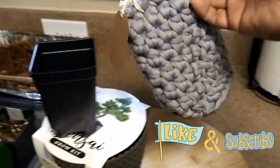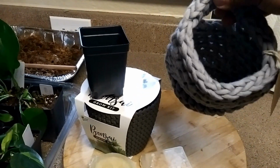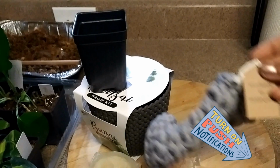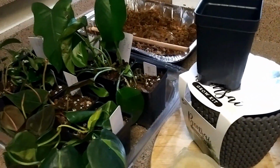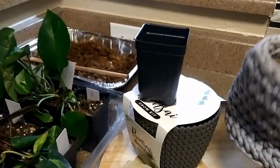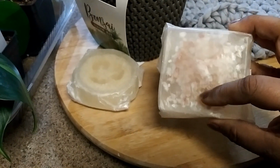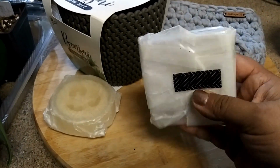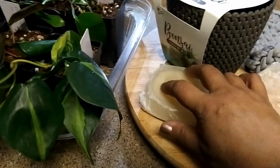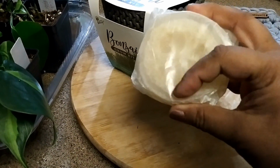It wasn't just plants. She sent this so cute little knitted pot hanger that you can put on the wall or just hang somewhere, which is so cute. It's handmade by Zakaya US, and it looks like it's an artisan. I'm not sure if they're on Etsy or not. And she also sent, I believe she made these. This is a soap, and I believe it is Salt Rock soap, which I love homemade soaps. They're so good for you and your body. And she made this loofah too. I'm anxious to try this out, especially on your feet and stuff. These are wonderful for that.